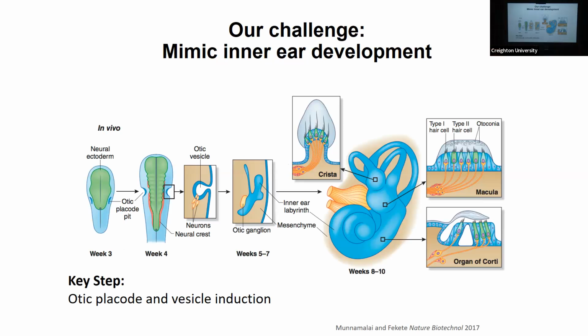Our main challenge has been to mimic the inner ear development in its entirety due to the kind of problems with getting donor-derived tissues that Alan told you about. We've heard a little bit about inner ear development, but the key step at the beginning of the process is the formation of these two thickened patches of epithelium on either side of the embryo, the otic placodes that then invaginate, forming the otic vesicle, that then morphs into the organ we've been hearing about all day.